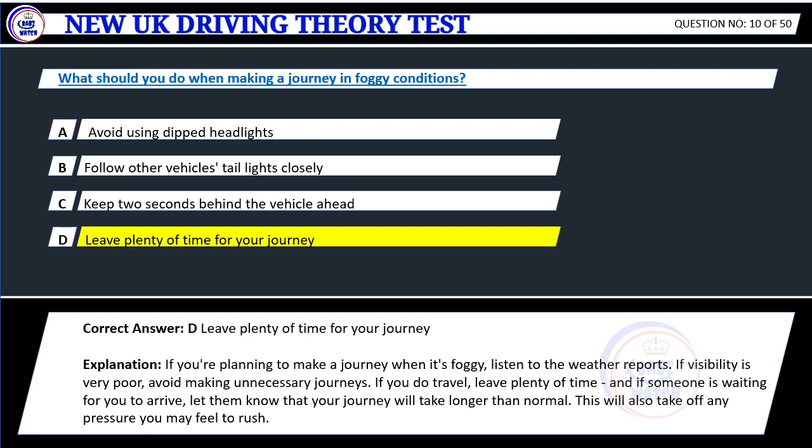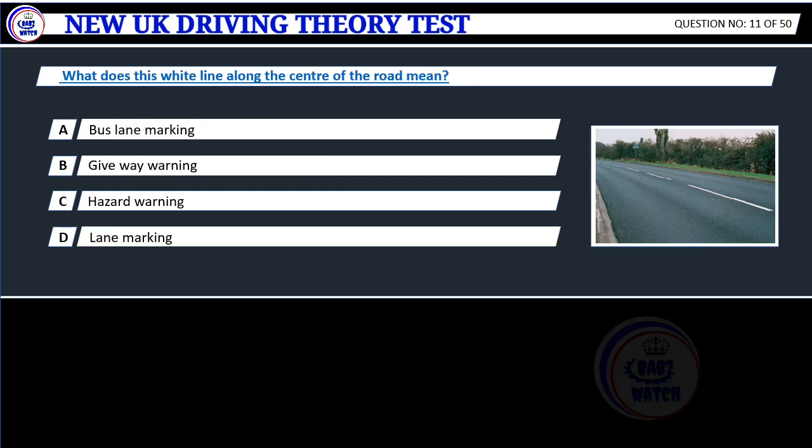Explanation: if you're planning to make a journey when it's foggy, listen to the weather reports. If visibility is very poor, avoid making unnecessary journeys. If you do travel, leave plenty of time, and if someone is waiting for you to arrive, let them know that your journey will take longer than normal. This will also take off any pressure you may feel to rush.